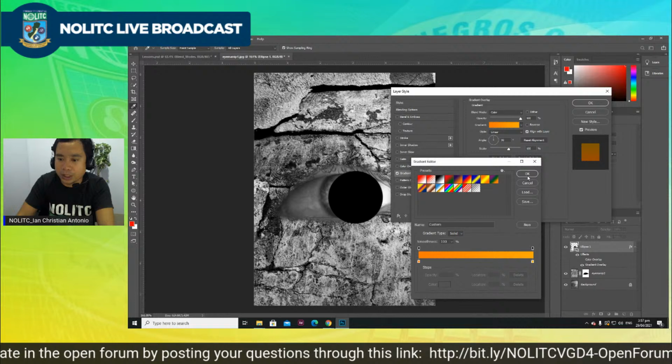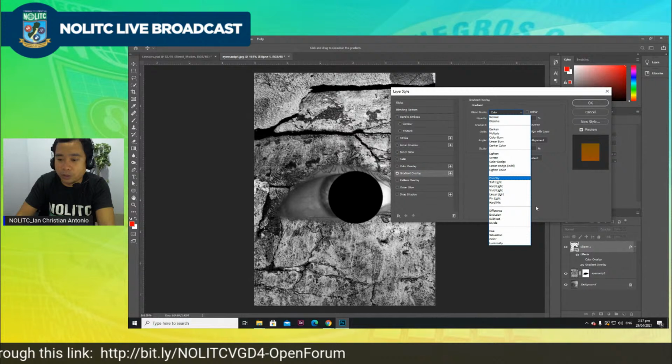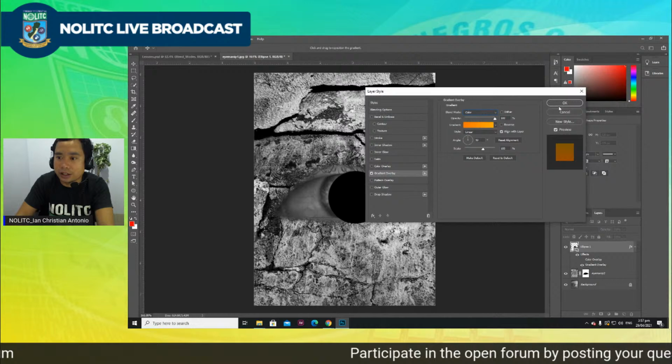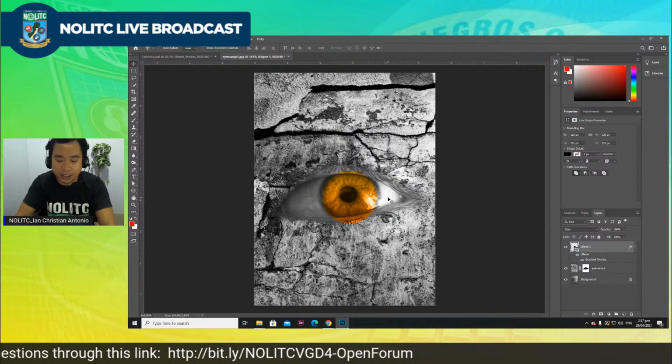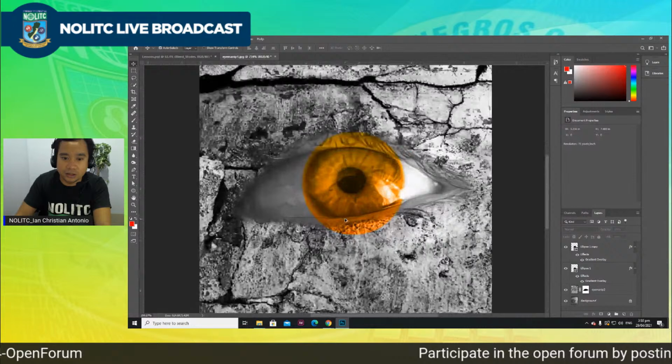Then yung blend mode. From normal, we'll choose color lang, para mag-apply yung color ng gradient. Press ko lang okay. Then dito, at the same time, from normal, syempre dapat change ko lang. Change ko din into color. Okay, yan. So, we get that one.